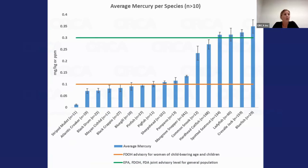And it also can help individuals who do consume fish from our lagoon perhaps decipher what species they would like to target if they are in fact going to consume those individual fish. So it just gives people a little bit more information, data to make informed decisions.